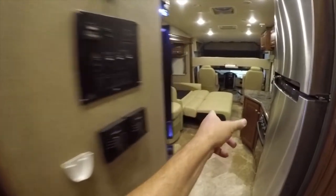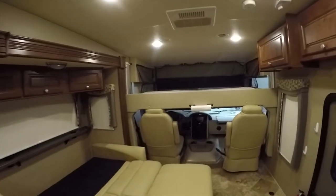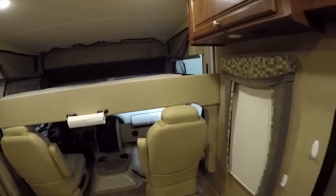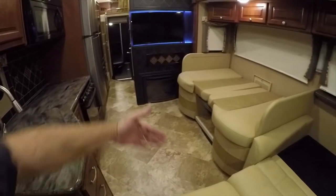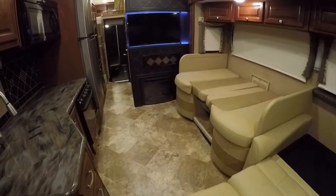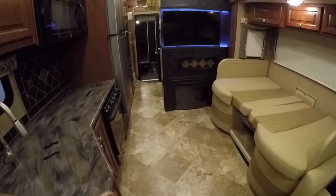So these bunks here as well. So you've got 2, 4, 5, 6, 7, 8, 9 sleeping capabilities on beds. I would estimate at 9 people. If you really want to push it, there's enough room to set up an inflatable bed on the floor here for a possible 10th person indoors with the AC going.